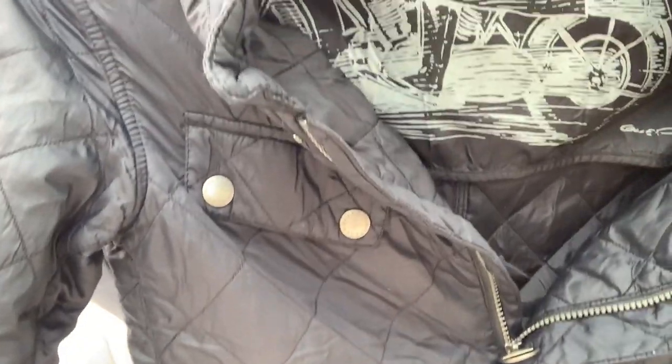This jacket is based on the original Barber International jacket, 2011. It was the 75th anniversary, and this is one of those. That is absolutely lovely. There's a bit of wear on the back there, I don't know if you can see that, but that doesn't really detract from it too much because it's just awesome.